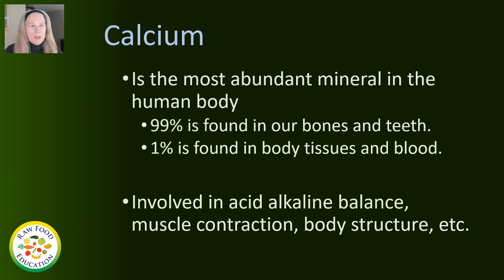Calcium is the most abundant mineral in the human body, with over 99% of it found in our bones and teeth, and the other 1% found in our body tissues and blood. Even though only 1% is found in our tissues and blood, this 1% plays a very important role in muscle contraction and acid-alkaline balance. For example, every time you move a muscle, calcium is involved. In the bloodstream and elsewhere, calcium is involved in helping to maintain acid-alkaline balance.